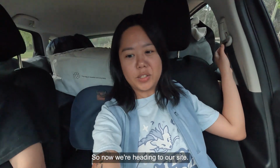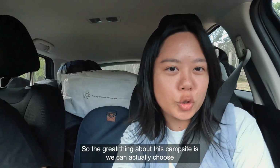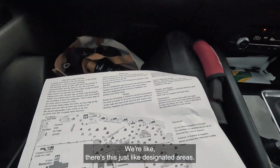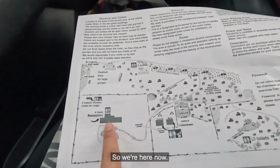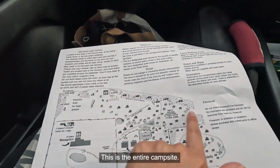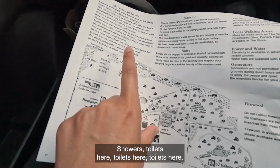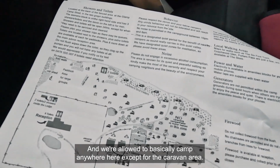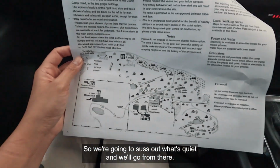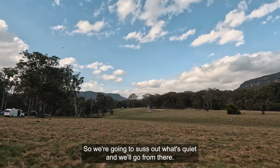Okay, so now we're heading to our site. So the great thing about this campsite is we can actually choose where we want to camp. There's just designated areas. So we're here now. We're driving up and we're gonna go into the campsite. This is the entire campsite. Showers, toilets here, toilets here, toilets here. And we're allowed to basically camp anywhere here except for the caravan area. So we're gonna suss out what's quiet and we'll go from there.